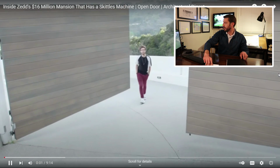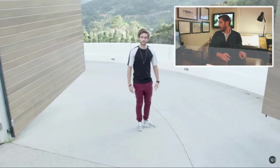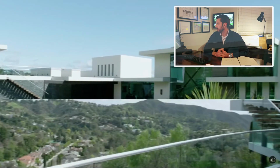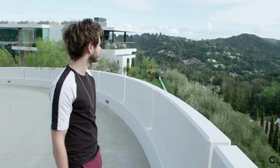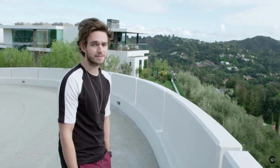I like it, automated doors. What's up, guys? My name is Zedd, and welcome to my home. I'll take you on a little tour. Glass to take advantage of those views. This is part of the view. I really never get tired of a view like this, which is really zen and peaceful and relaxing. It looks like a very well done modern aesthetic.